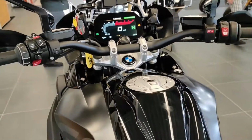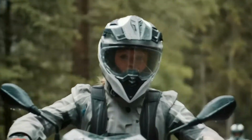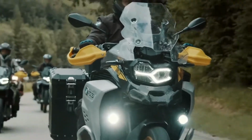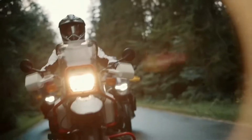One of the reasons I've always loved the 1200s is the tele-lever suspension. Instead of telescopic forks, the front end utilizes a singular shock coil in an A-frame type linkage. This suspension has been a staple in all of the R bikes since the mid-90s, but the 1250 handles better than ever.